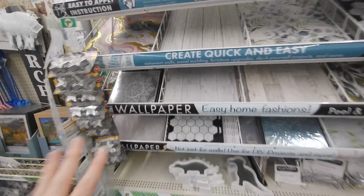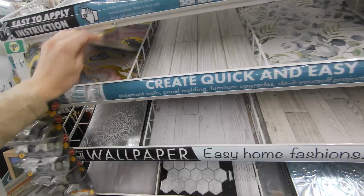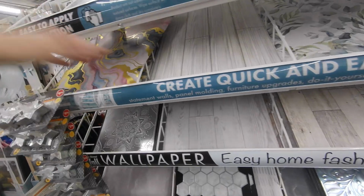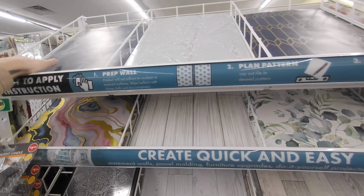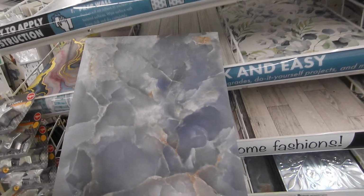Okay, you guys, I'll be honest, I have not experimented with these peel and stick wallpapers, but let me tell you, they feel very nice and heavy and quality. And I'm thinking about what I can experiment with, to be honest. I don't know yet what I would put it on, because I'm still not doing a whole wall with this, right? That's just ridiculous. These sheets are way too small, but this is a really pretty design.